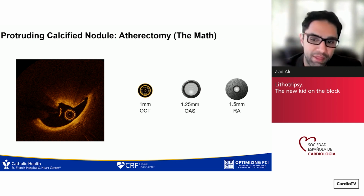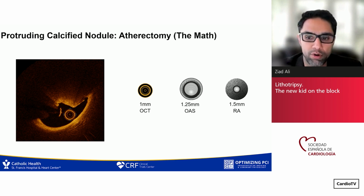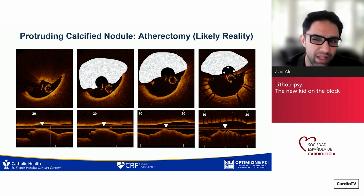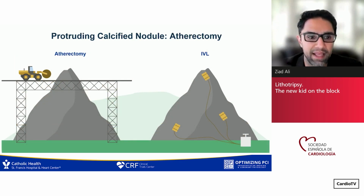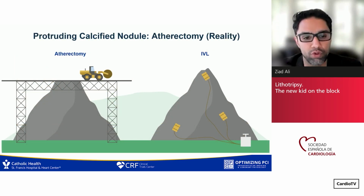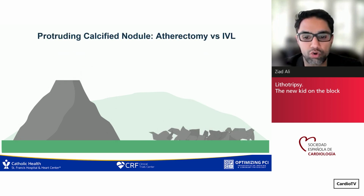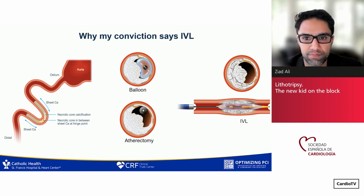However, if you do the math, if this is a 1 millimeter nodule on OCT, a 1.5 millimeter rotational burr is only slightly larger than that. And even an orbital atherectomy can barely impact this nodule. So in actual fact, the lesion modification that you're getting with an atherectomy device is more like this. And what we're seeing with atherectomy is basically a removal of the top of the nodule, whereas in IVL, we're breaking the nodule into pieces. And by breaking the nodule into pieces, we can crumble it and push it out of the way with a stent. So the reason my conviction says IVL is because IVL isn't hampered by the balloon effect.